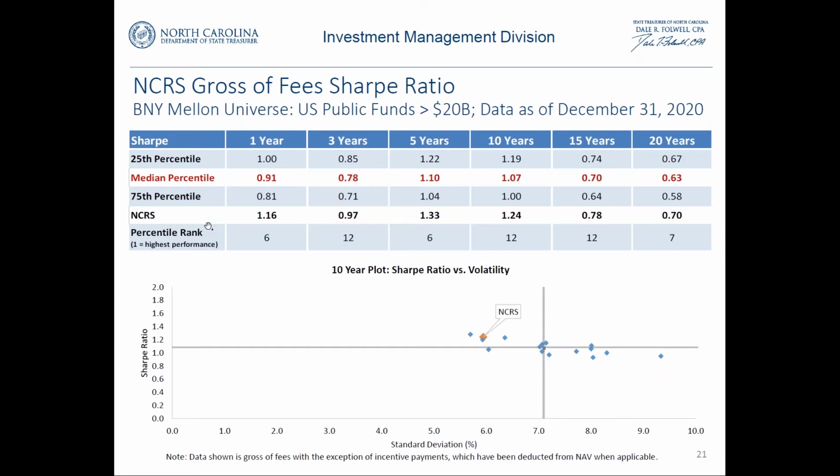Moving on to slide 21. So again, Sharpe ratio is just another way we compare ourselves to our peers. It's a measure of risk-adjusted returns. So given our low risk profile and roughly median returns, we always look strong with this metric. And you can see for the 1 year, we're in the 6th percentile. So we are very strong with our Sharpe ratio, and we're really around the top decile in pretty much every time period across the board. So again, we typically look strong on this given our low risk profile, but I think it's an important metric as well.